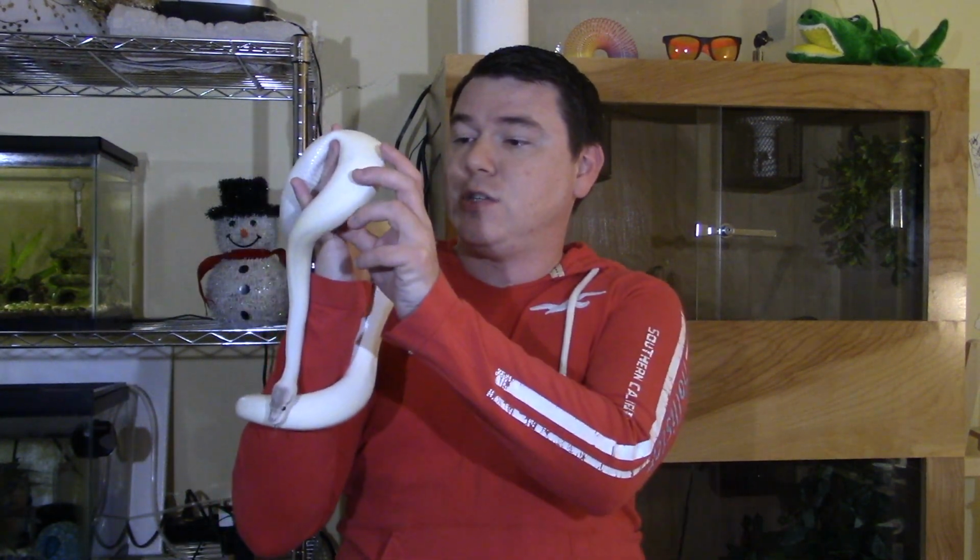He won't strike at it. It will just annoy him. Instead, what I have to do is drop feed him, meaning I just lay the rodent on top of one of his hides with the head dangling down in front of the entrance, and he'll eat it in his own time. He doesn't constrict around it like all of my other ball pythons do. He is just a very timid and shy and docile animal, and he prefers to drop feed.